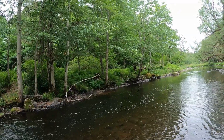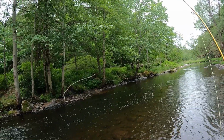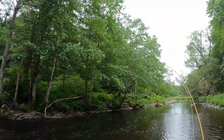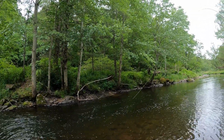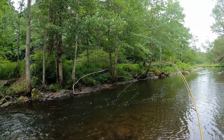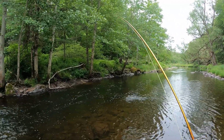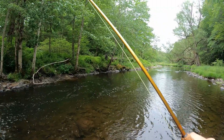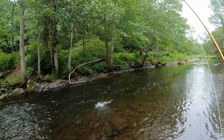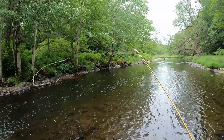Got another something. Dude. See, yesterday I worked this hole hard, but with the squirmy and the copper john, for some reason I wasn't catching any out of this hole. Or maybe I caught like a brookie or something. What do I got? Can't even tell. But today I'm fishing with a dry dropper, and I'm catching so many fish. This is like the 3rd fish moved out of this hole.